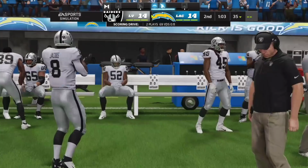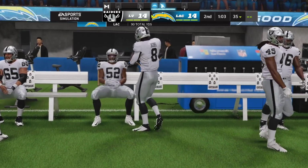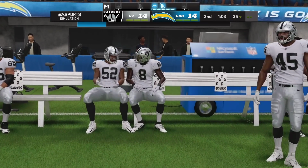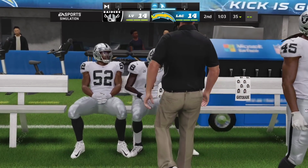Hopkins with the extra point, and we are tied here in the second quarter. The long touchdown pass gets him 6 on a very, very tidy 2-play drive that time.